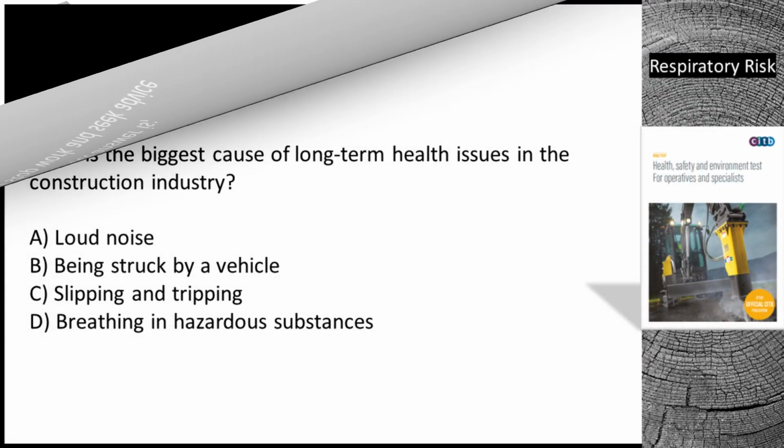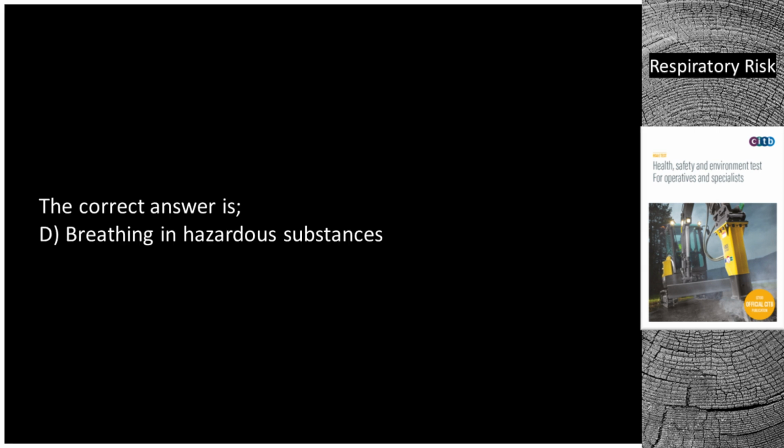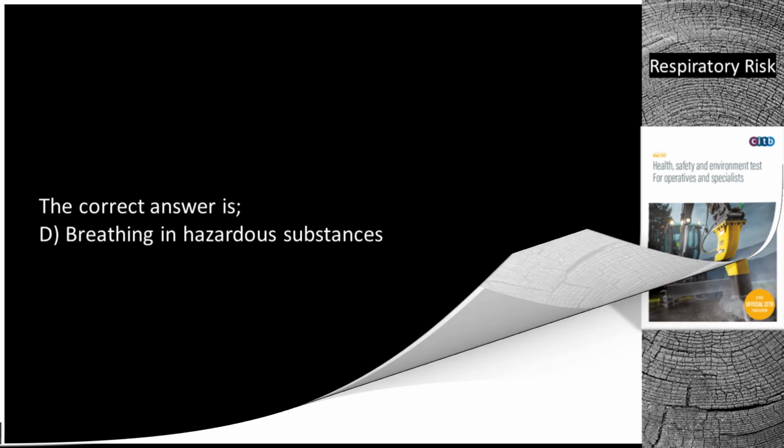Question 19. What is the biggest cause of long-term health issues in the construction industry? A. Loud noise. B. Being struck by a vehicle. C. Slipping and tripping. D. Breathing in hazardous substances. The correct answer is D. Breathing in hazardous substances.